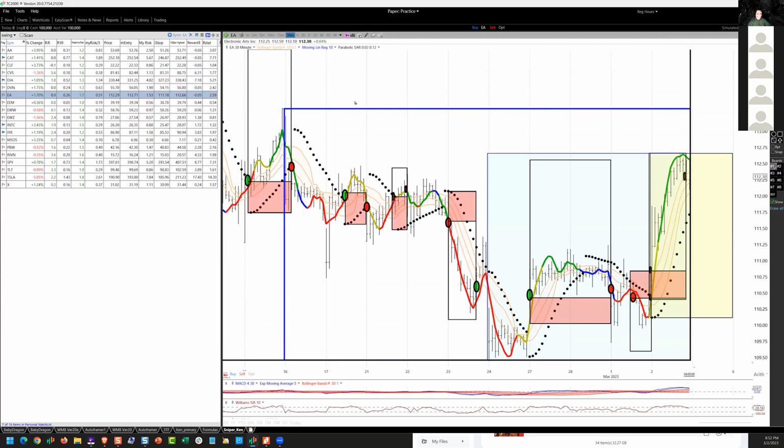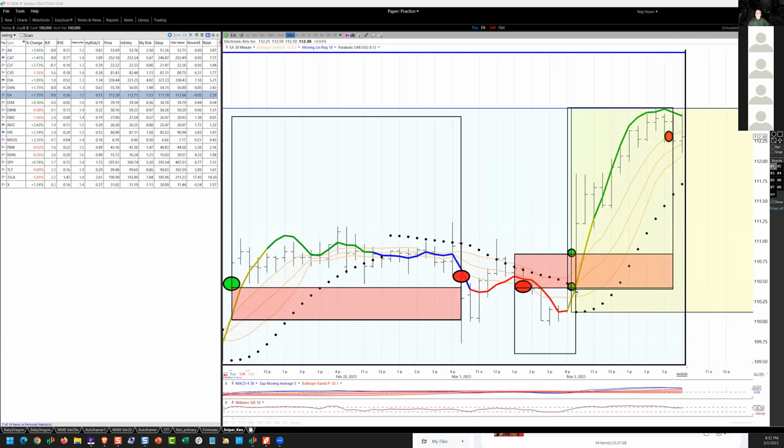EA. This one was a short. Let me zoom in on that one so you can see that. So this was a short yesterday, after having waited a few days for that one and then just getting out with a no lose plus dinner for 2. When that rolled over, we got short. Then it opened today in here.